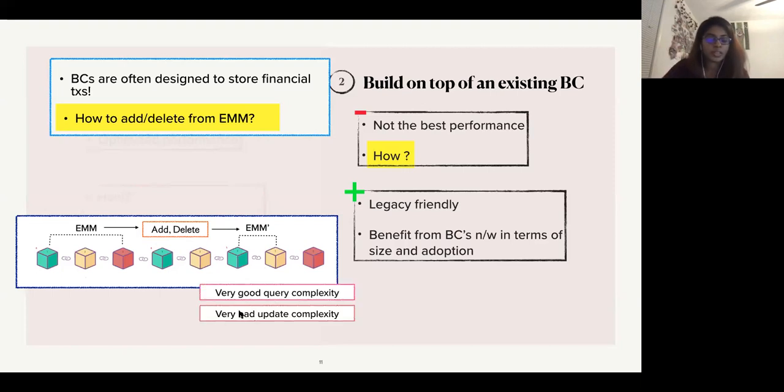So the good thing is that it will have a good query complexity, because now you don't have to worry about this old structure. You can always just talk to the most latest version, right? So there will not be any problems or inefficiencies created by add or delete, because this is just a fresh encrypted multimap, right? It's as if you started from this point.